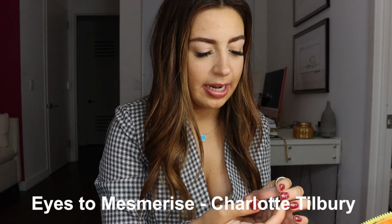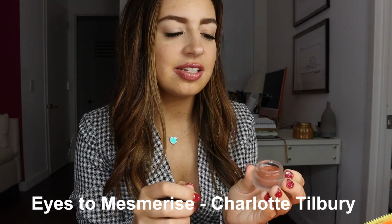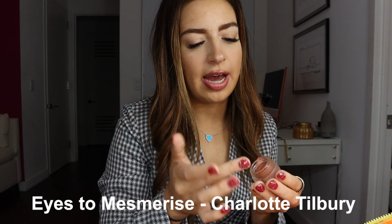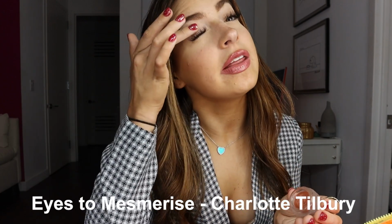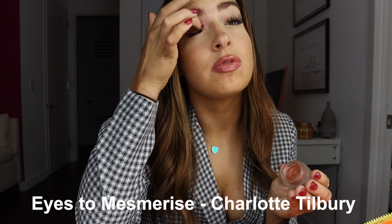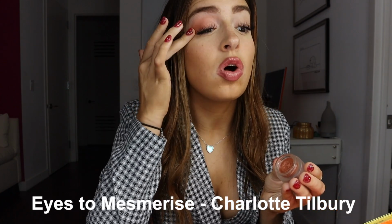Next up, let's move to the eyes. I'll talk about my miracle products, the ones I really love, especially ever since I dyed my hair reddish. I don't know how much this light is showing it, but it's definitely reddish. I love Charlotte Tilbury Eyes to Mesmerize. It's a little pot of cream eyeshadow. This shade is called Walk of No Shame, and as you'll see, it's a very reddish golden color, which I think really does wonders for my hair. But they have it in so many different shades.